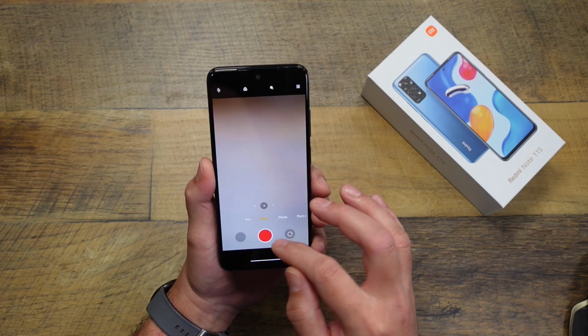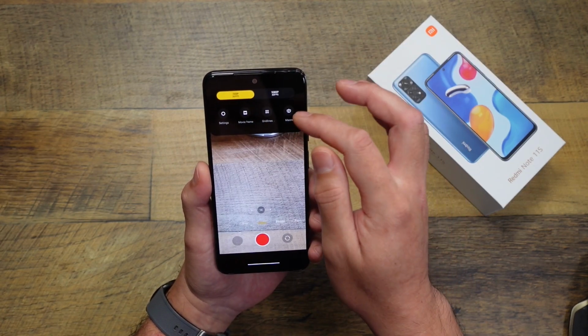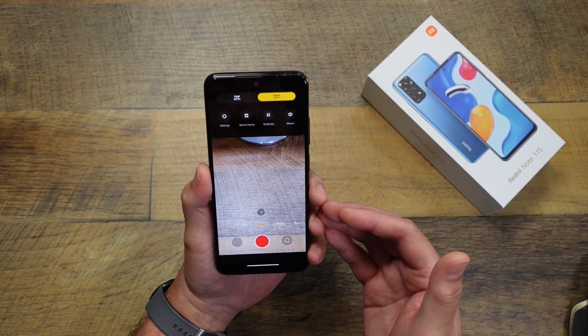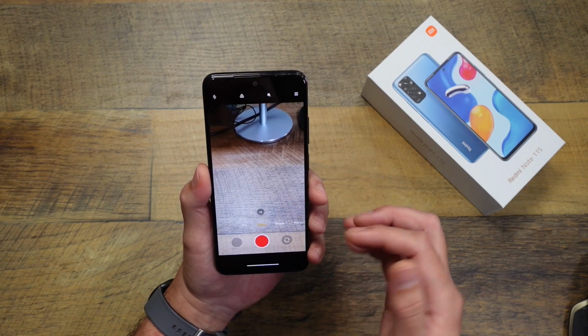We can check out the video as well and see what we got here. So you have 720p at 30 frames per second or 1080p at 30 frames per second. Doesn't look like you're gonna be shooting any 4K video on this. And I think the front-facing camera is also gonna max out at 1080p, 30 frames per second as well.